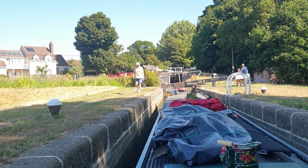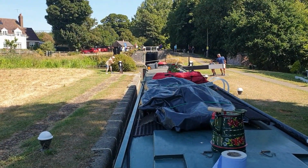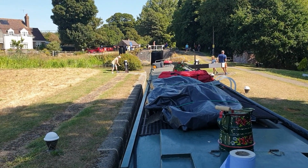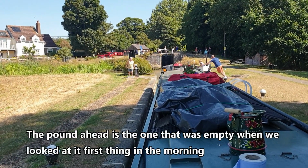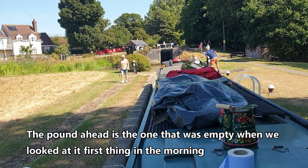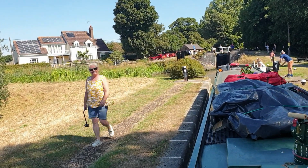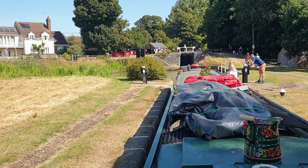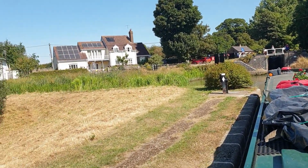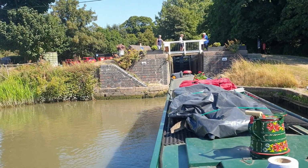But we'll go straight into the next one. We're getting that ready, it's almost empty. The next lock is open ready for us. So as soon as this is open, we're going to the next one. Lynn's going to jump on, I think. Maybe not. Oh, gorgeous day. What a place this is. And into top lock. That was really quick.